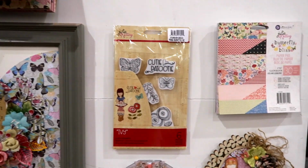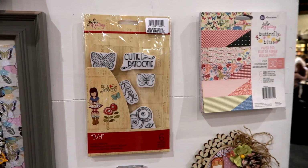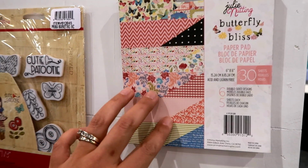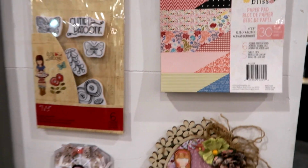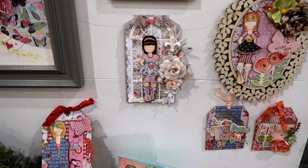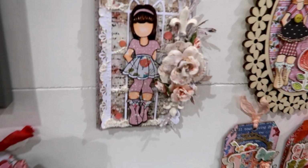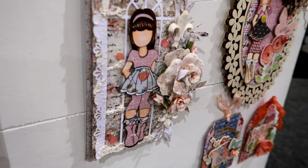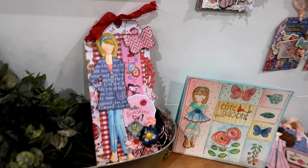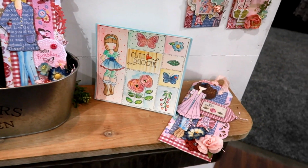And then we have Ivy and 6x6 paper pad, so cute. And then some more projects here. I love the texture on this one. More projects here, lots of projects to show you guys.